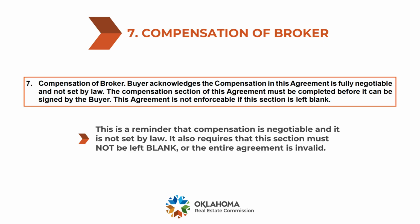Paragraph 7 starts by making sure that the buyer understands that compensation is fully negotiable and not set by law. This is a requirement from that NAR settlement. It also says that the agreement isn't enforceable if the compensation section is left blank. So, don't expect it to hold up if you haven't filled this part out. There are 3 ways that you can be compensated.